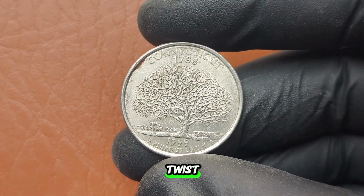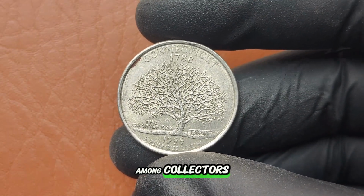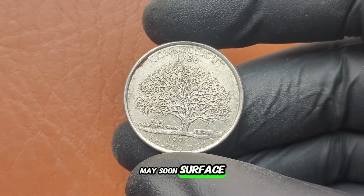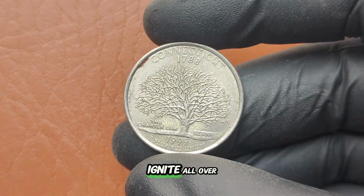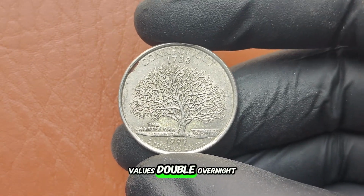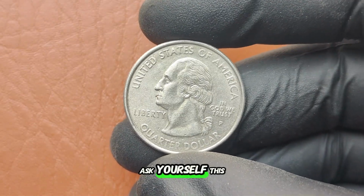Now, here's the twist, and the cliffhanger you won't want to miss. There are whispers among collectors that another batch of unreported Connecticut quarter errors may soon surface. If that happens, the frenzy could ignite all over again, and those holding verified coins could watch their values double overnight. Before you go digging through your spare change, ask yourself this.